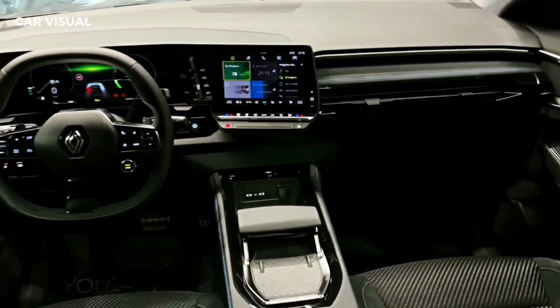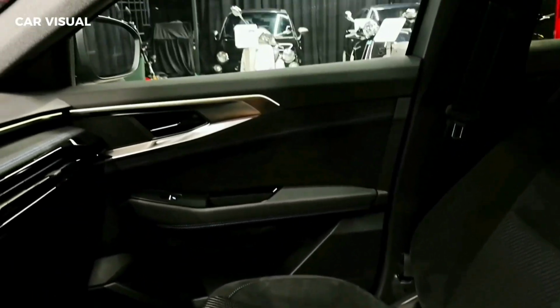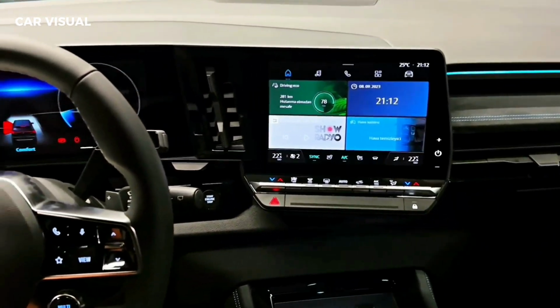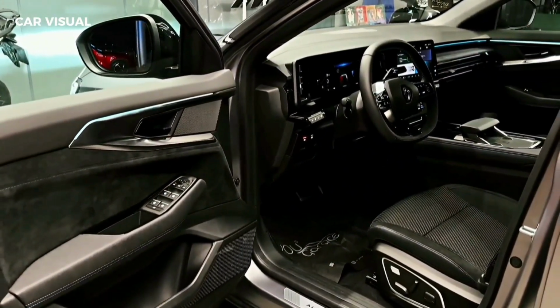Overall, the Renault Austral is a good choice for those who want a hybrid crossover that is efficient, practical, and stylish. It has a lot of strengths, such as its smooth and responsive powertrain, its spacious and well-equipped cabin, and its advanced safety and technology features.